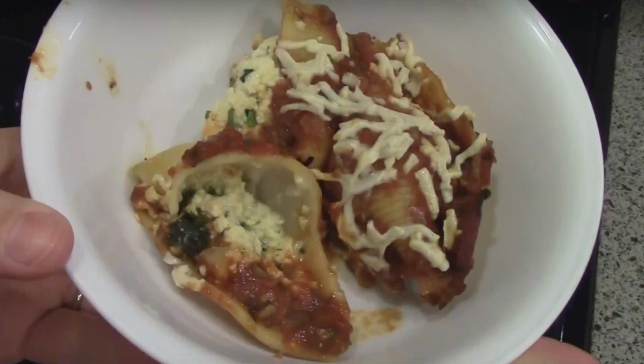Question number 7 is favorite pasta dish. And I don't eat a ton of pasta, and usually when we do, it's pretty basic, just with red sauce over it. But my favorite pasta would have to be stuffed shells or lasagna. And I don't eat dairy, so I usually make a tofu filling, kind of a faux ricotta tofu filling for those. And I have a video how I make that. I will link that as well.